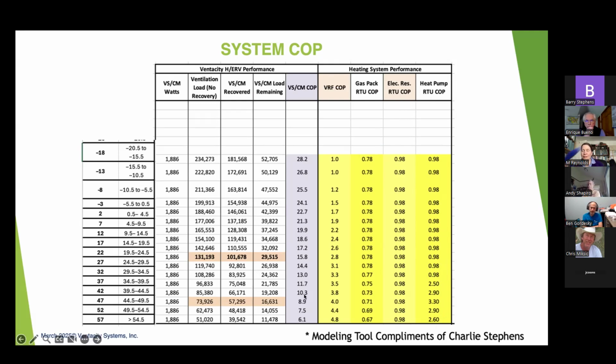Here's the HRV system performance. Obviously, when you have a low delta T, you're not going to be recovering as much energy, but your fans are running 100%. Whereas if you're in very cold temperatures, you're capturing a lot of energy because you have a very large delta T and are capturing more energy for the same fan power.